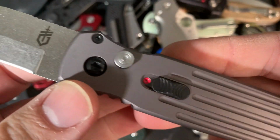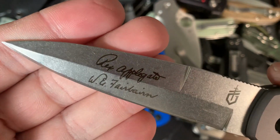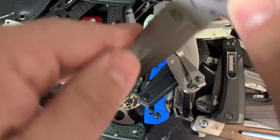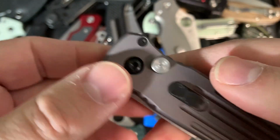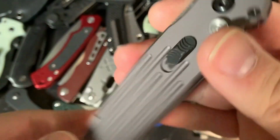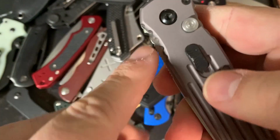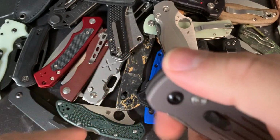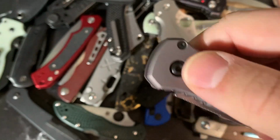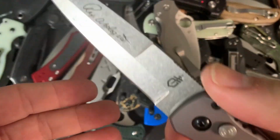I had to sharpen this up a bit, and it is now nice and sharp. And I have used it as an EDC, and it's great. I prefer this vastly over the assisted version, because the assisted version has a great big hump here where the thumb stud is. It sticks out here, and then it sticks out up here once the knife is open. You don't have that with the auto version. You just have regular jimping up there. Ergos are much better.